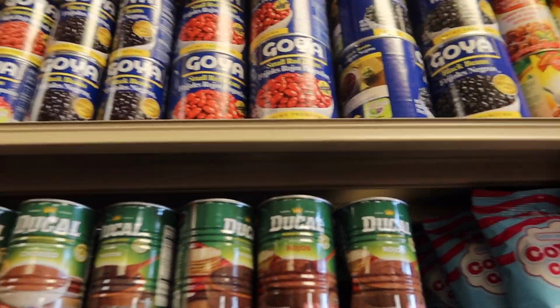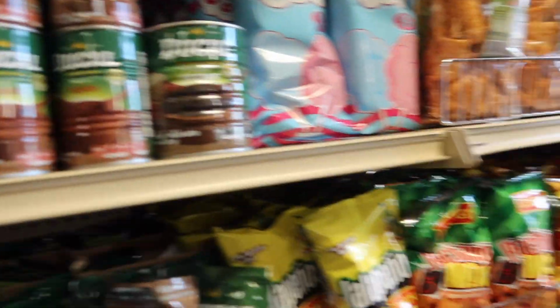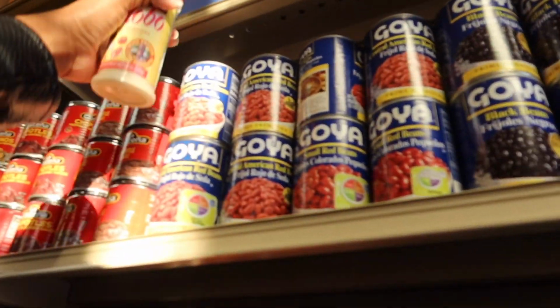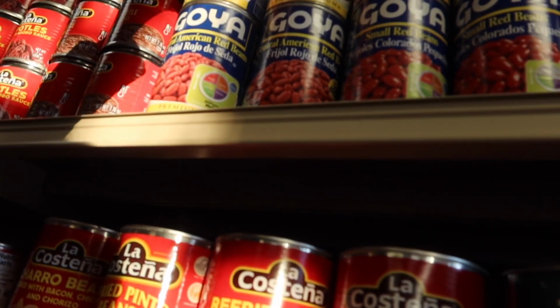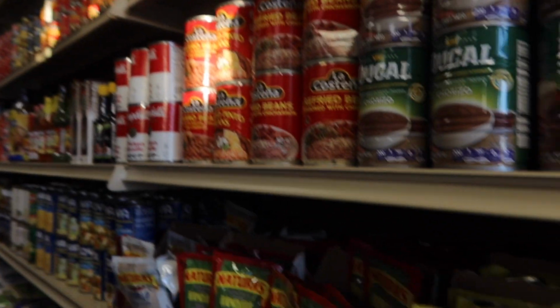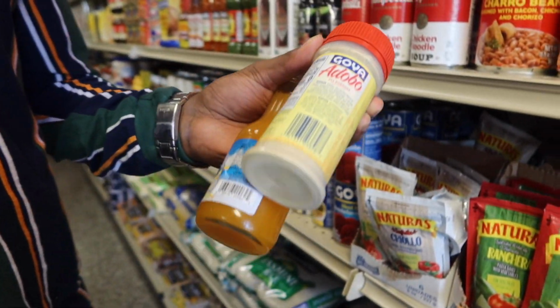But for red beans, this is too big for me. Yeah, it's too much peas. Oh yeah, okay, I'm gonna get red beans. Can you hold this for me? Okay, so at least I don't have to think about red beans. One nice thing to think about. Alright, so this is all we're getting, this and the powdered seasoning.